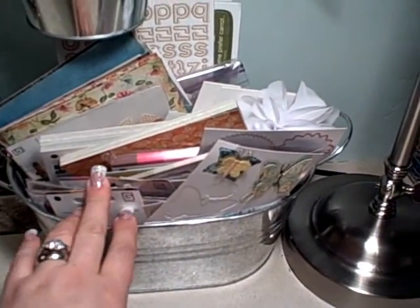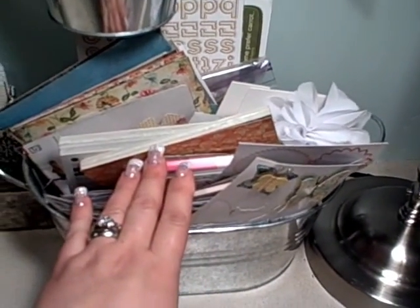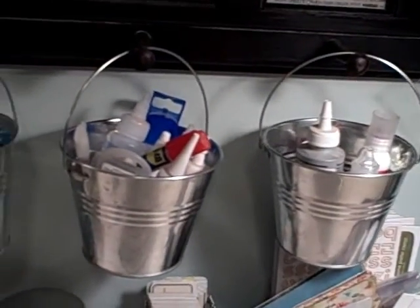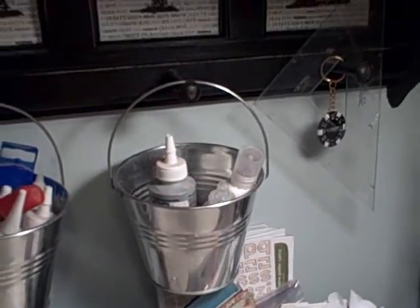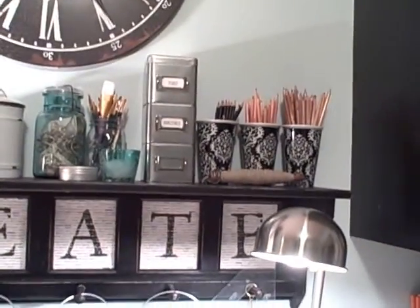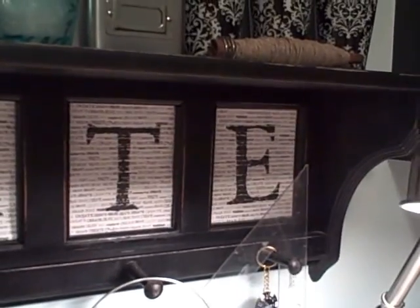This little pail has got things from Basic Gray, lots of little embellishments for when I'm working on design team stuff. I like to have those handy. These little buckets have got different types of adhesive for the different projects I'm working on. Different projects take different adhesives. And then up above, this is a shelf that I made just from some different wood pieces that I had laying around.